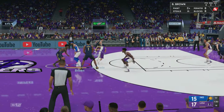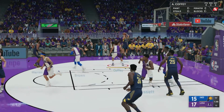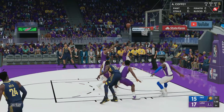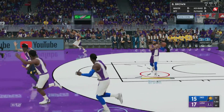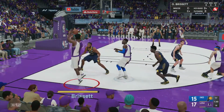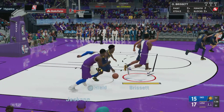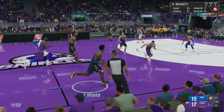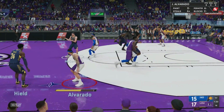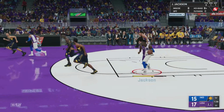McConnell kicks to Heel. Warren a screen on Brown. Pass to Duarte. No good on the triple. And here's Louisville. Brissett passes to Jackson. And the first shot of the night for him missing. And so it's Indiana with it. Trailing by 2. Here's Smith. And the rejection by Jackson.